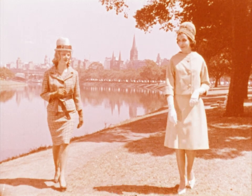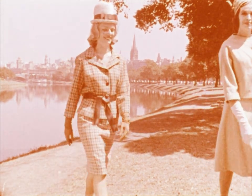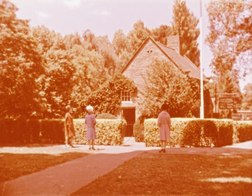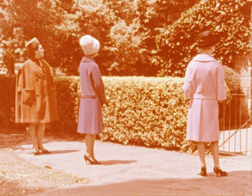Our models were Leah and Wynne. From the banks of the Yarra, we go to another park setting, Fitzroy Gardens, and the oldest building in Australia, Captain Cook's Cottage. It was brought out from England nearly 30 years ago and reassembled here in the gardens for public inspection. But our inspection here is to have a more modern note.